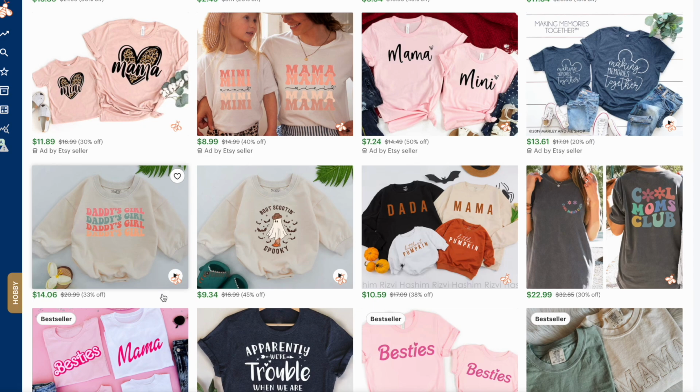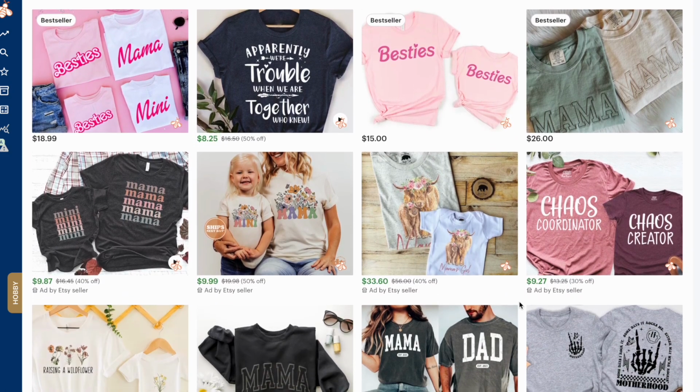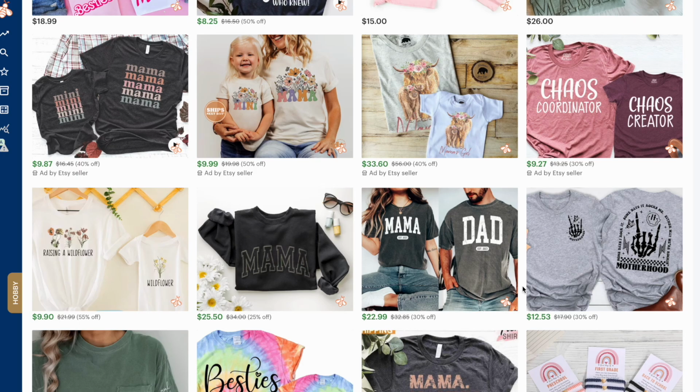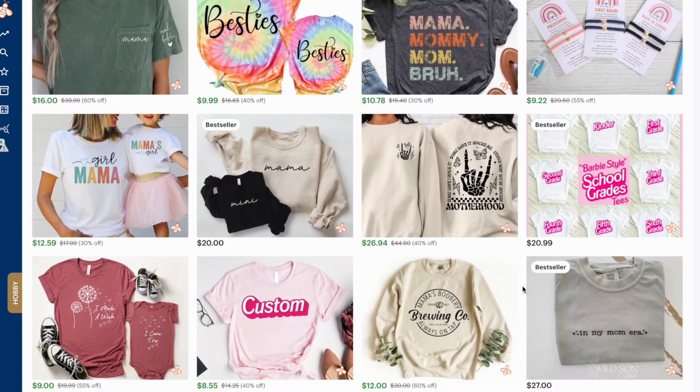Mama and Minnie, very popular. We've got the big heart there with mama and Minnie over it. We've got the repeated text. We've got more burnt orange. This is an ad, but I see this a lot with the mama and the Minnie with the flowers coming up. You could think of a way to Thanksgiving that up a bit.